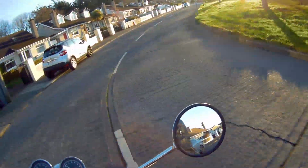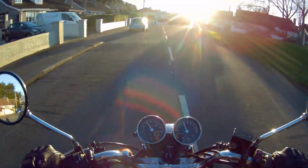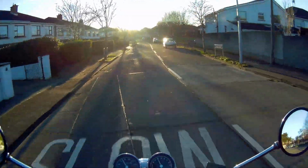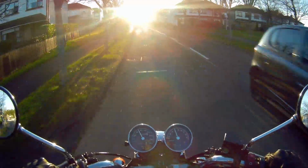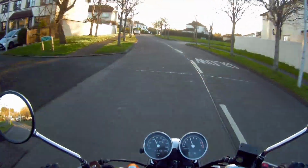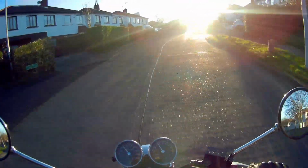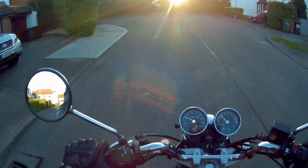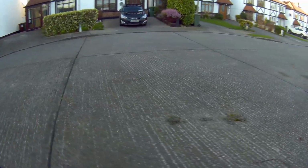But this is an absolutely stunning Honda CB400ss, and they are our most popular 400cc bike that we've ever brought in. My god, this sunflare is bad, can't see a thing. But these are our most popular 400cc bike that we've brought in, by far, and you can see why. It has a really classic, cool, retro look to it, but it has all the modern equipment on it. So the engine's modern. Sorry if I'm driving like a bit of an idiot, but I can't see anything with that sun. And I'll just turn around here.